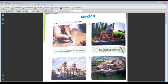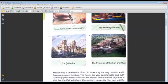After that, underline floating too. Okay, underline cathedral. And finally, I want you to underline pyramids, okay?